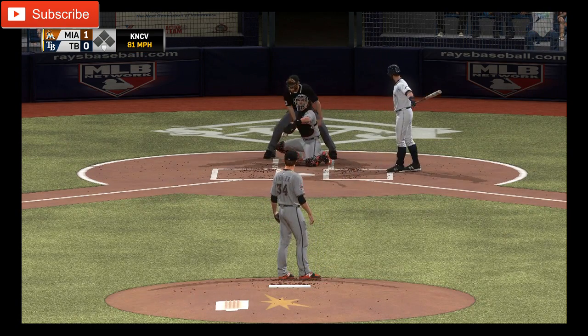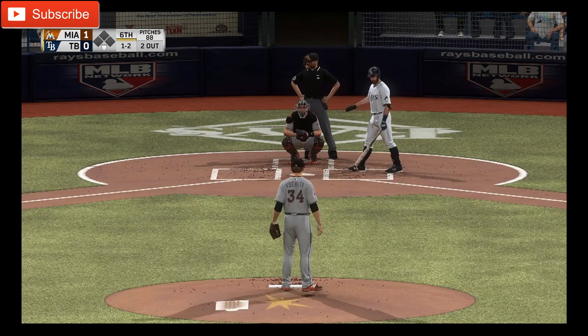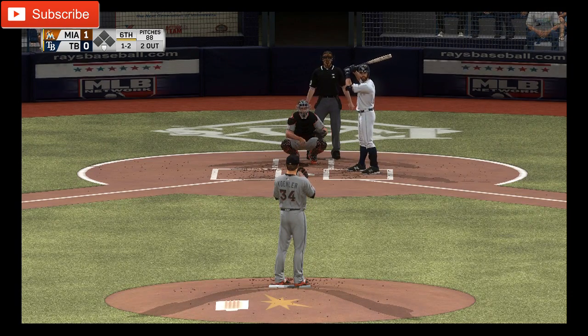And that pitch catches the inside corner. We're really watching a great performance. This is a good hitting team. He's got 2 outs already in the 6th inning. We're 1 out away from watching him get through the 6th with all zeros on the board.